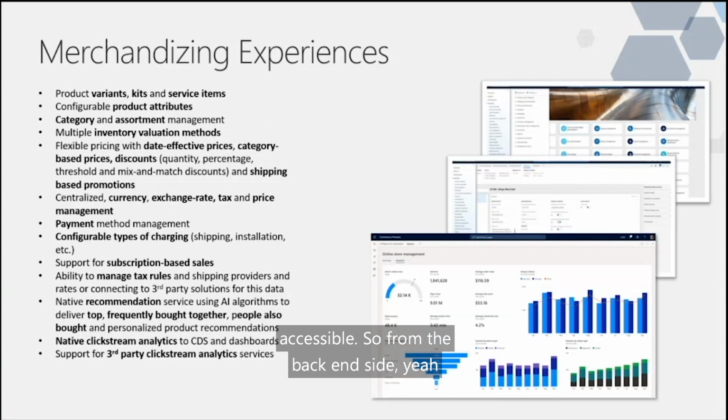So from the backend side, the merchandising experience is also very important in your whole retail commerce or merchandising operation. D365 Retail, now D365 Commerce, is actually leveraging the functions and components from our ERP product, D365 Finance and Operations. So in a simple way, when you're using D365 Commerce, you're actually using some components from D365 Finance and Operations.